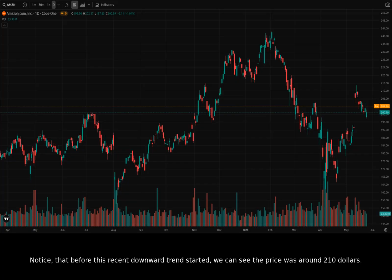Notice that before this recent downward trend started, the price was around $210. Since this peak, the price declined to under $170. So, if we take the price now of around $200, we are approximately 7% off from the previous high. This area may serve as resistance in the near future.